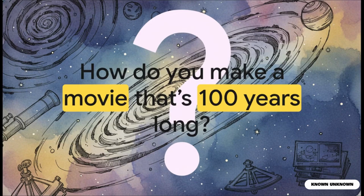And that really gets to the heart of the matter. I mean, think about it. How do you make a movie that's 100 years long? Because that's really what we need. The universe isn't some static photograph. It's constantly changing. To really understand what's going on out there, you can't just look at a snapshot from today. You have to see the whole story unfold.